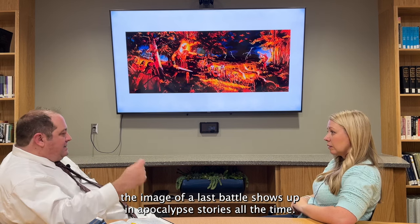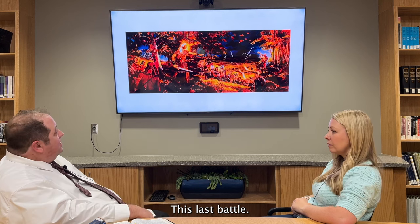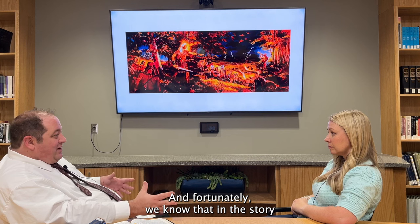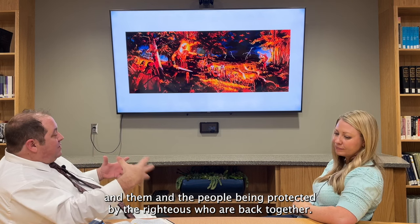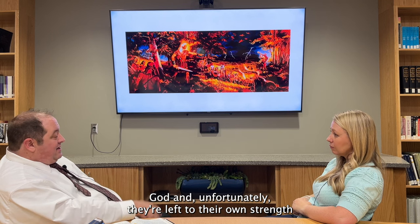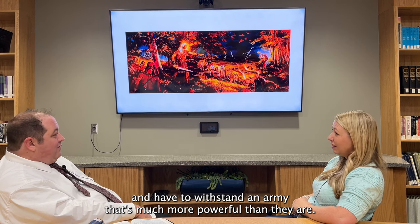The image of a last battle shows up in apocalypse stories all the time. It's usually Armageddon, right? This last battle. And fortunately, we know that in the story of the last days, that last battle ends with God defending them and the people being protected. It's the righteous who are met together. It's a different story here where people have turned from God and unfortunately they're left to their own strength and have to withstand an army that's much more powerful than they are.